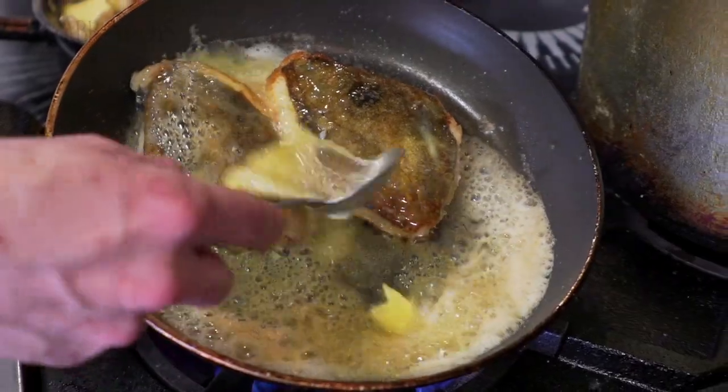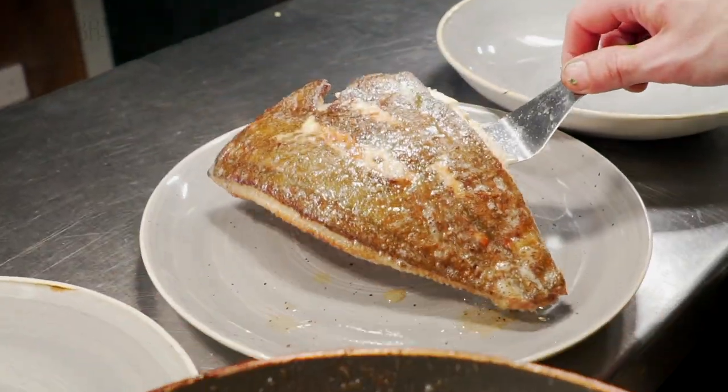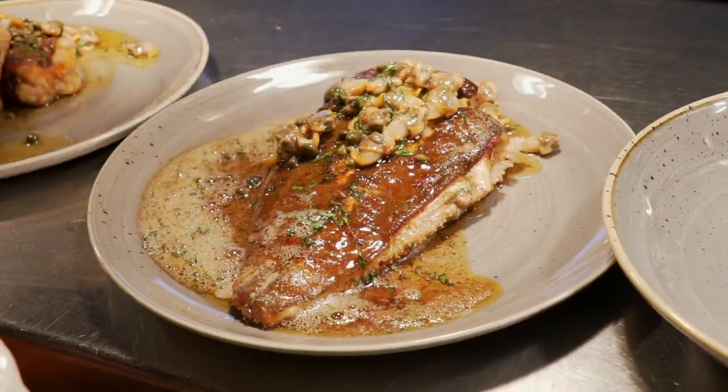fish, of course, and this coast and the abundance of what we can catch. Central to what we do here is put our best ingredients at the forefront, and sometimes do as little as possible to them. How do you say no to that?